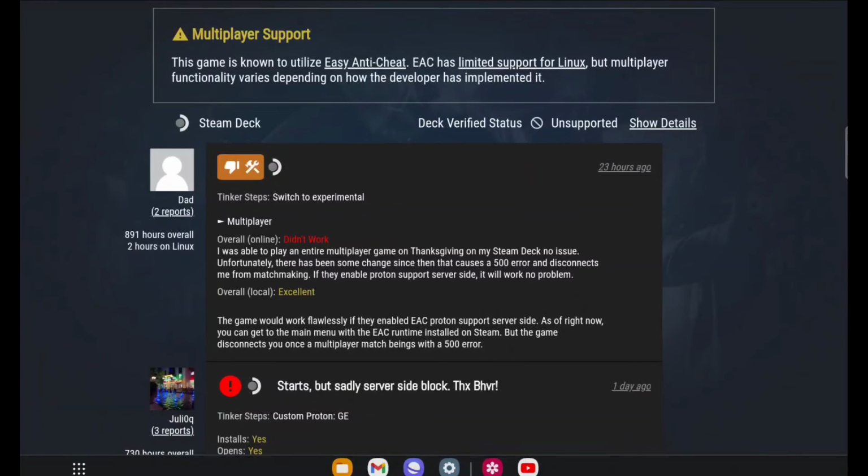Easy Anti-Cheat is the bane of Steam Deck's existence until Valve can work with the developers to get Easy Anti-Cheat to be more widely supported with Proton. That's still a problem for a lot of games. There are a lot of games that will technically work, spec-wise, with the Steam Deck, but Easy Anti-Cheat just says nope, no multiplayer for you. So that's kind of a big problem.